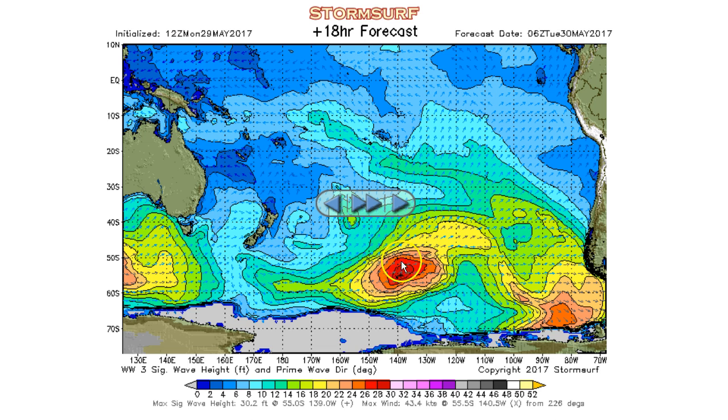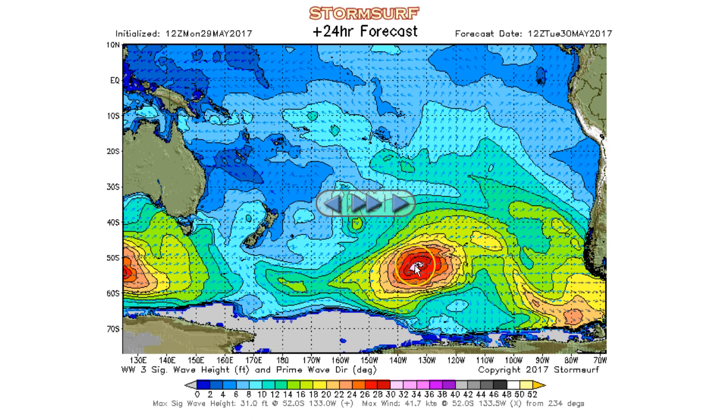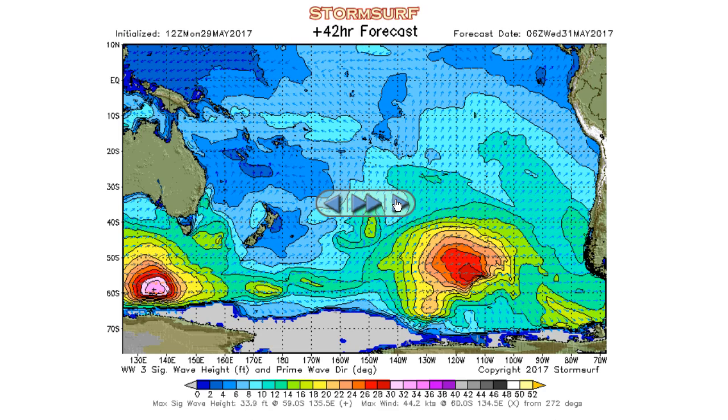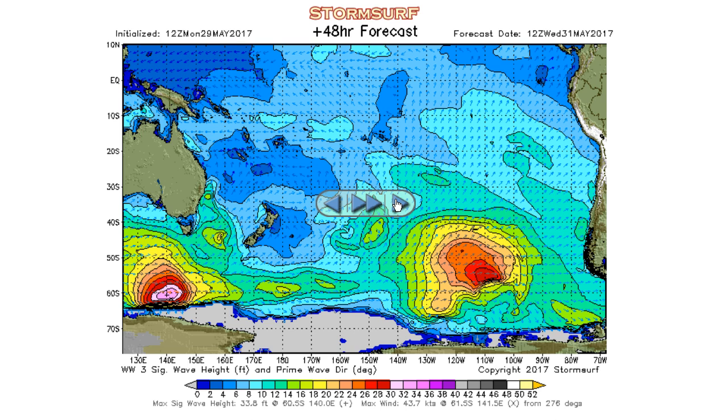But by Tuesday, we're supposed to have 28-foot seas. This says 30, so we'll say 29-foot seas. There's your 30-foot seas on Tuesday, 12Z. So that's tomorrow. And in the California swell window, and aimed a little bit to the northeast, and lasting just 12, 18 hours or so, and then falling out of the swell window.